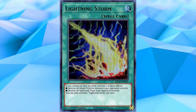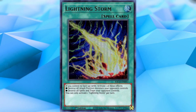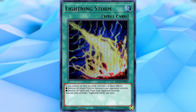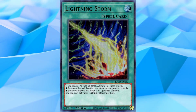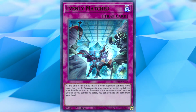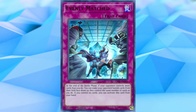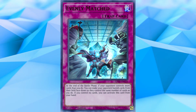The format is extremely diverse. There are tons of top decks out there, so having a card in your side deck that's good against monster heavy decks and back row heavy decks is a really good thing to have. I would say that for this reason, Evenly Matched really does look like a pretty good card to replace Lightning Storm with even more, because once again here it's good against monster decks and back row decks.